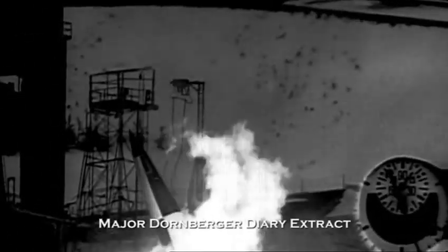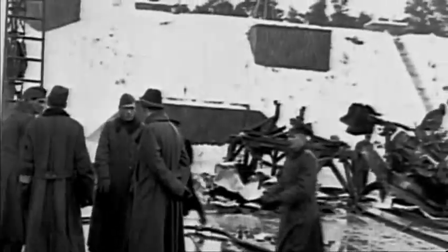Major Dornberger's diary describes one of the many failed launches. Metal sheeting, fragments of steel and aluminium flew everywhere. Thick, black, stinking fumes filled the air. Von Braun and I stared at each other. We were unhurt, but the test stand had been wrecked.